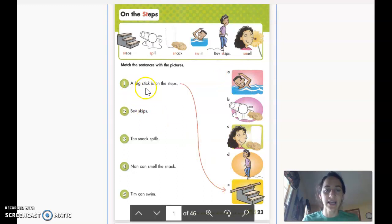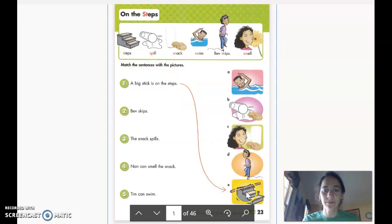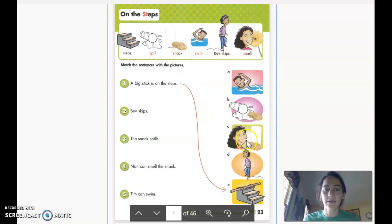A big stick is on the steps. Here are my steps. Bev skips. Here she is. The snack spills. Here's a snack, and here's spill. Nan can smell the snack. Smell, snack. Tim can swim. Swim.